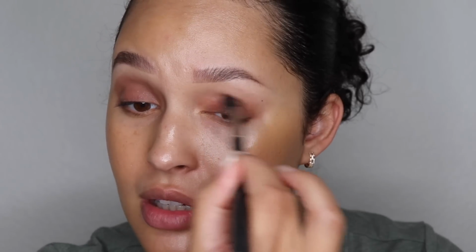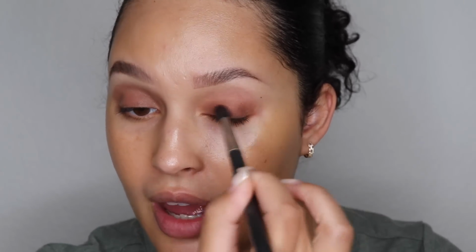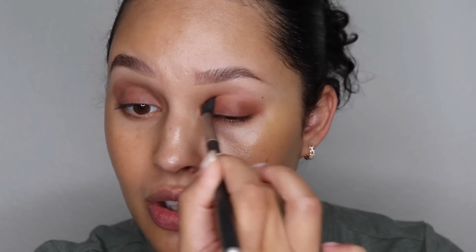I'm gonna take a blending brush. This is my favorite blending brush from MAC. It's the 224 brush. I'm going to lightly take that dark color and we're gonna just put it all over the eyelids. Just lightly blend that out. Like I always say when it comes to makeup, when in doubt, blend it out. So if you feel like it's too heavy, just blend it out. Circular motions really help with the blending, and a good blending brush.